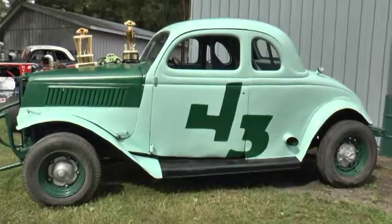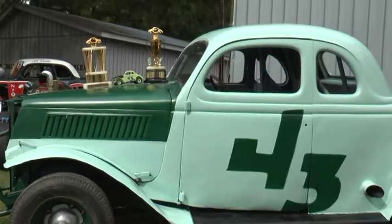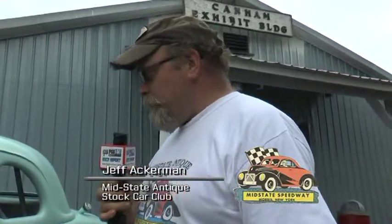This is a 1935 Ford. It was driven by Gene Cole at Mid-State Speedway in 1960. My father and I just finished it up for this show, so this is a replica of that car. But Gene was a pretty big winner with this car. It had a 4 3/8 by 3 3/8 flathead in it. It was built in Willie Woost's garage in Edmiston, New York, and did a lot of winning.